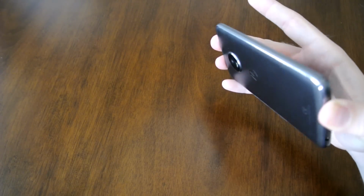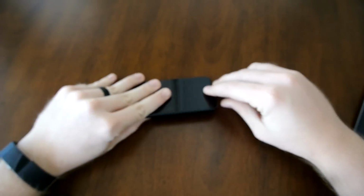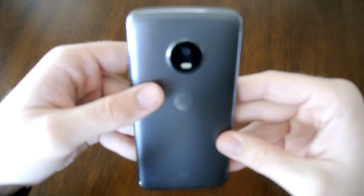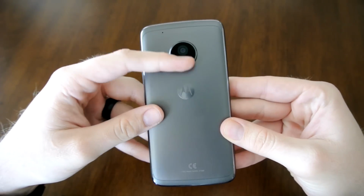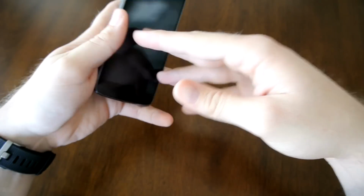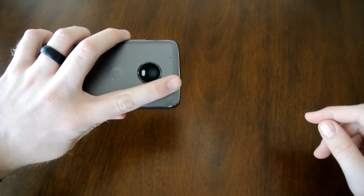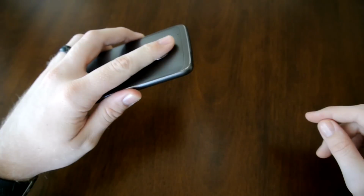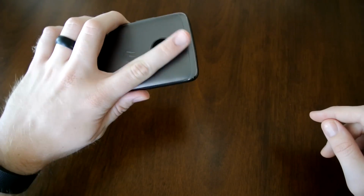So there's another problem, this camera bump. Usually I'm not a huge deal breaker for a camera bump. Obviously, the iPhone 7 has one, so when you set it down, it can kind of rock back and forth. Not too bad on the iPhone. This one's just annoying to me for some reason when I'm holding it. It's really big. It's right in the top center. So whenever I'm holding it, I feel like my finger is rubbing over it or touching it. So it's always got fingerprints on it. That's just the way I hold it.